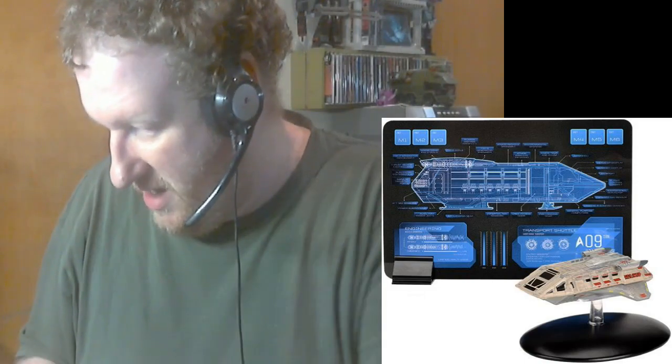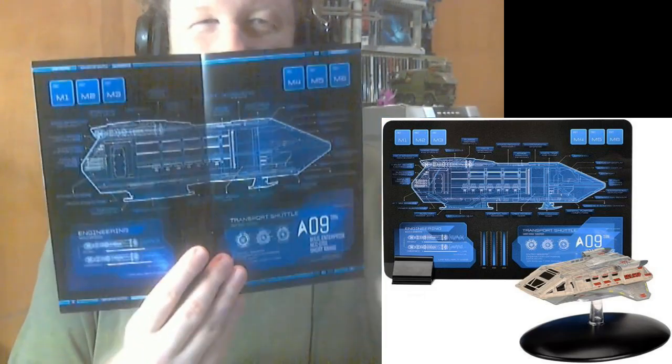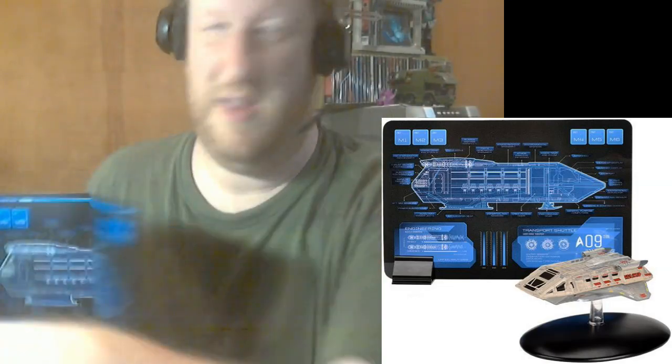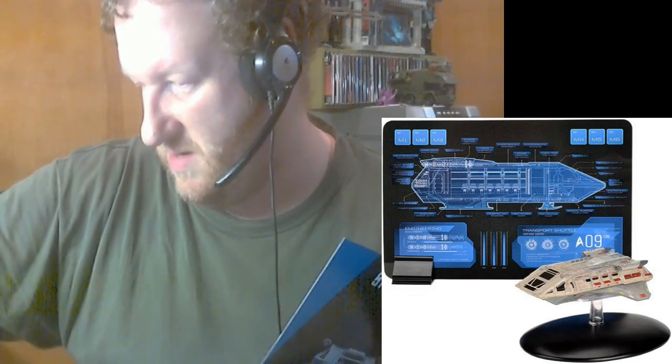In case you're wondering what the card thing is, it's just a duplicate of this. So you can look at this, where you can look at the details and the individual labeling, but then you've got the card for it. Is this Mylar? No, that's not Mylar, it's something else. So, anyways, yeah, that's the first shuttle.